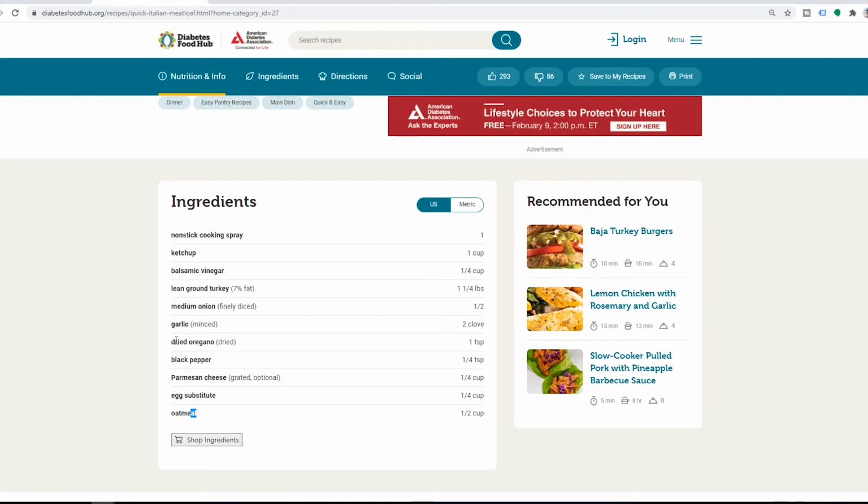Onion, fine. Garlic, fine. Onions, it's like half an onion in this, so it's not going to be a lot, but onions are actually fairly rich in sugar, just so you know. Parmesan cheese, egg substitute. I'm not sure why they use egg substitute. I say use real eggs.